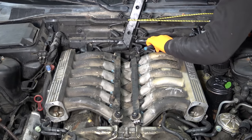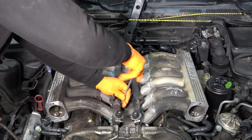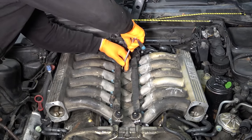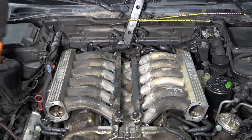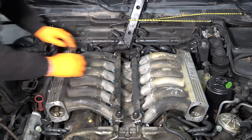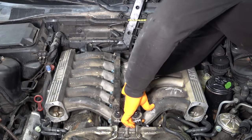Disconnect the two fuel lines on the back. It's incredible when you compare this 12-cylinder engine to the 10-cylinder engine in the M5 or even the Alpina engine. There's just, well, less crap in the engine bay than in those cars. Less connectors, less wires, less hoses, less stuff. It's just so easy to work on. Pull out the injectors.